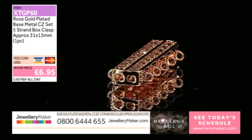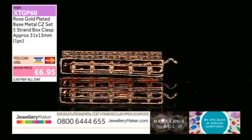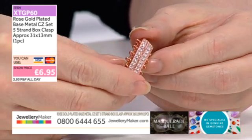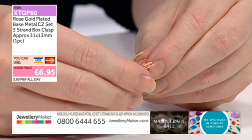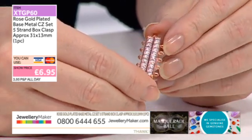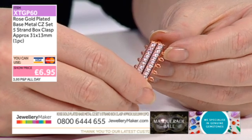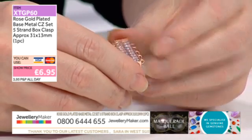Perfect. It's beautiful. And it's £6.95. A beautiful way to add a real air of elegance to a piece, right? Yeah, definitely. They're quite vintage looking as well. They are. I obviously like pearls anyway, but I would definitely team it with something like that because you can carry on that vintage look. And rose gold is still so popular. It really is. Very on trend.